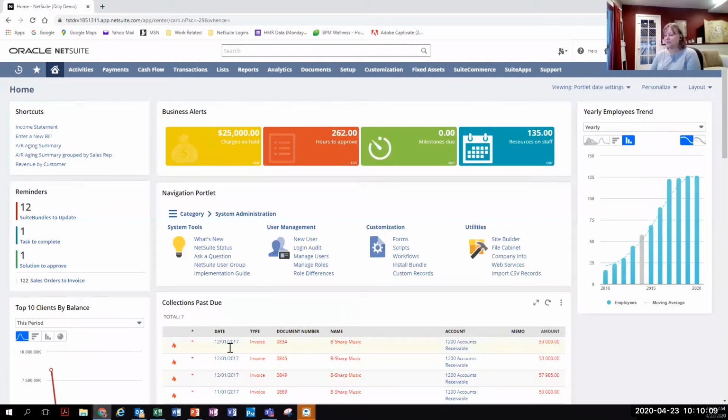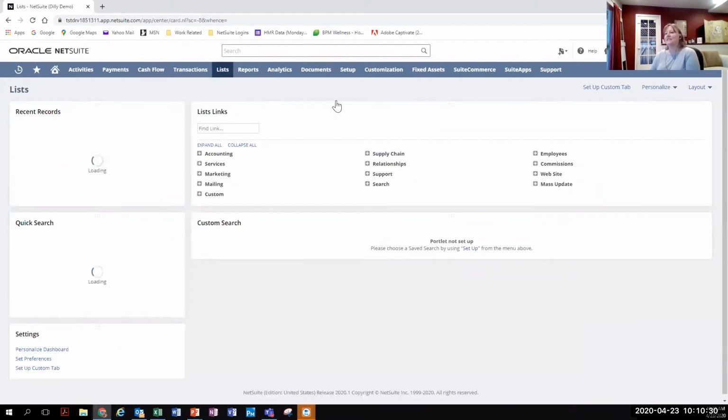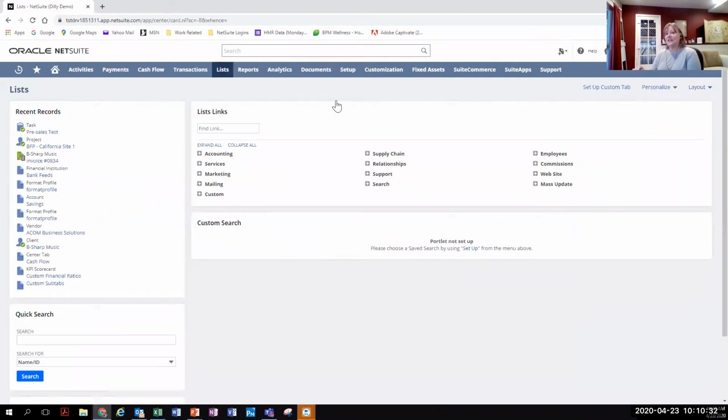You can see here some 2017 numbers, but the main thing to know about NetSuite, this is what we call your home dashboard. Actually, every one of these tabs, the menu items across the top that you see, has its own dashboard. So for example, if I go to Lists and click on Lists, this in and of itself is a dashboard. And you can customize each and every one of these tabs to have a very specific dashboard.